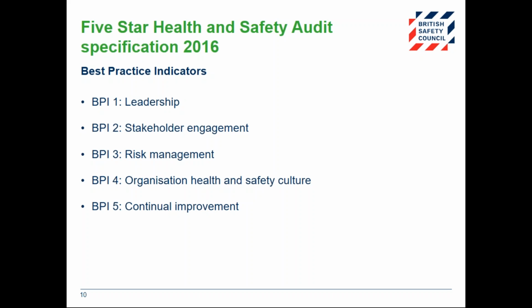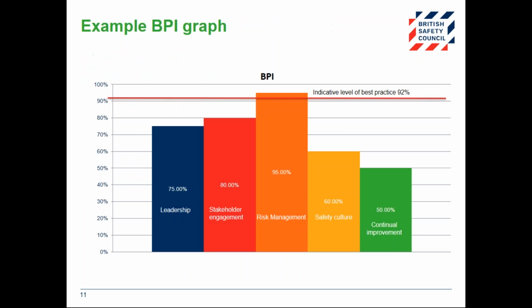Risk management is there because risk management is basically the key to good safety management. Organisational health and safety culture is something that we're trying to recognise more. The audit always covered it, but it's never really been brought out as a particular heading previously. Continued improvement stays as it's essential.